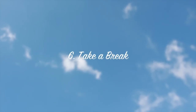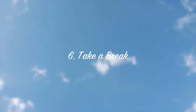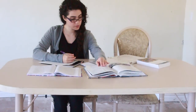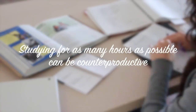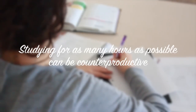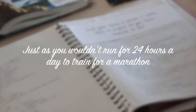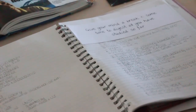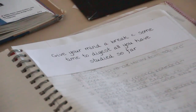In the midst of all your studying, note-taking, and hard work, don't forget tip number 6, to take breaks for yourself regularly. Sometimes, when we know we have a big test coming up, we may think that studying for as many possible hours may be the best option, but this is actually counterproductive. Just like how you wouldn't really run 24 hours a day to train for a marathon. So take a break every now and then to give yourself and your mind some time to rest.